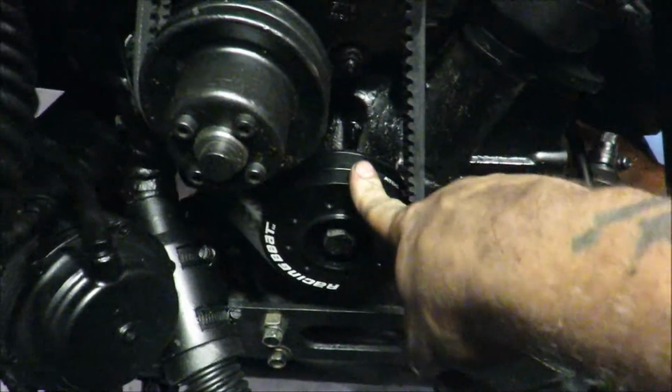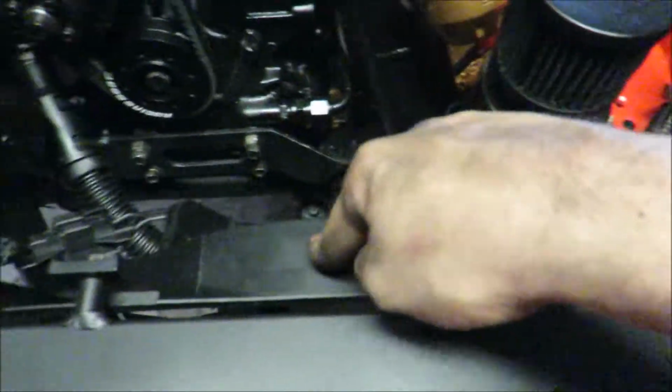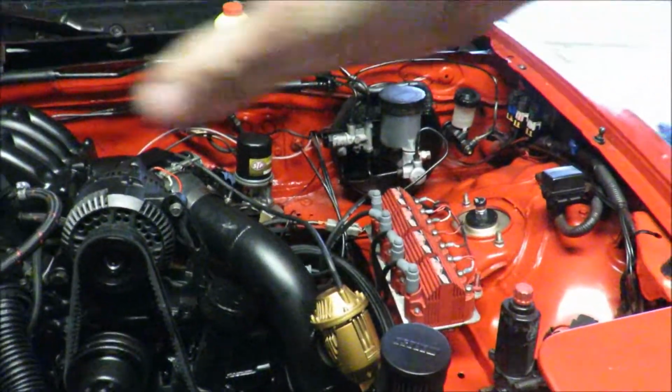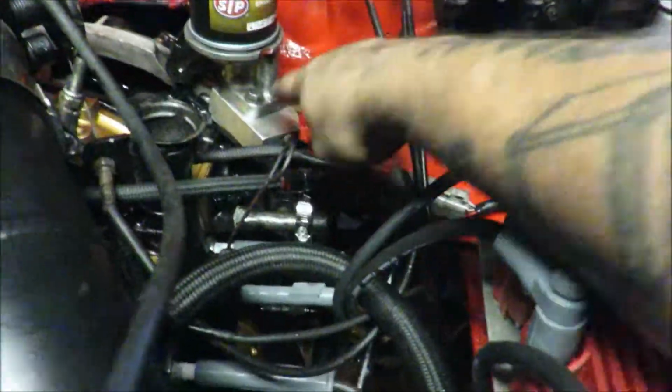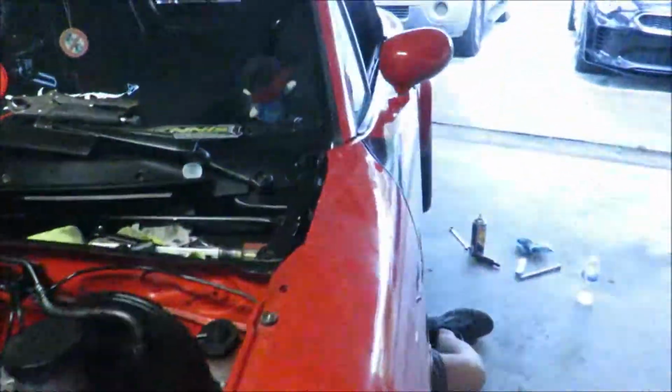Alright, so I got the Racing Beat crank pulley on, belts all on, all tight, water pump pulleys tightened up. I had to take the fan out, so I just put the fan back on. I got the downpipe on, O2 sensors in, Mike's working on putting the rest of the exhaust on, drive shafts in, transmission mounts all on. We got this oil filter set up back on, so everything up here is pretty much buttoned back up. I believe he got the shifter in as well. Yeah, so the shifter's all back together.